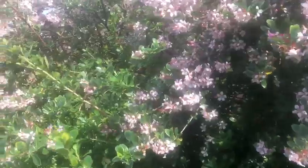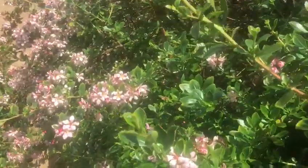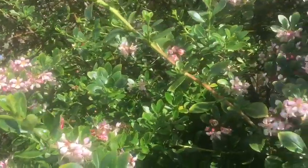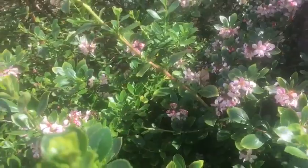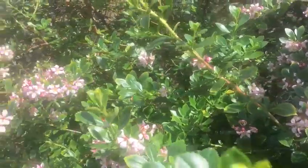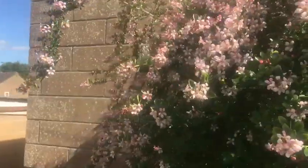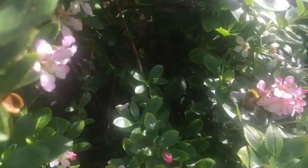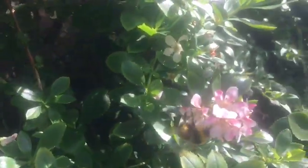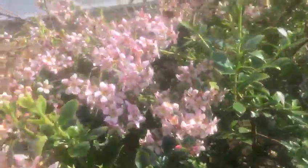They actually don't bite you. Lovely. First I thought they were honeybees, but they are not honeybees. They are called bumblebees.